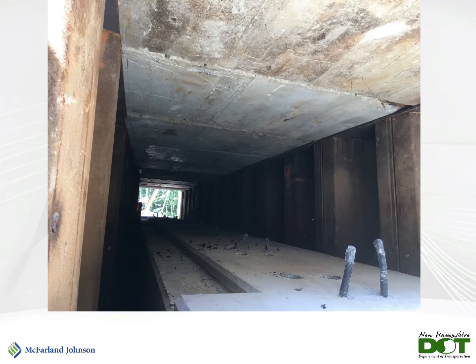Here's the top of a completed abutment. Notice that there's no step bridge seats, and there's also a jacking shelf to be used for jacking the bridge down once it's slid into place. Also visible are the sleeves for the anchor bolts and the grout tubes for grouting them in.